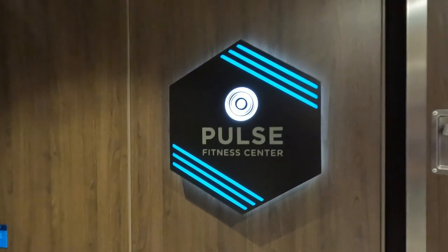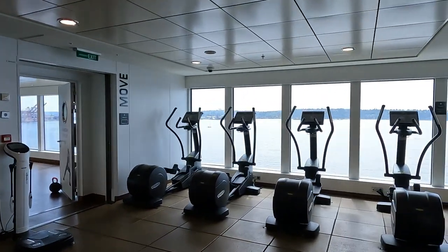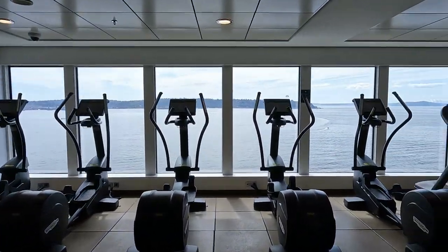Now after all of that food, I'm feeling a bit lethargic. Let's go up to the Pulse Center. Exercise with a view. Now we're talking.